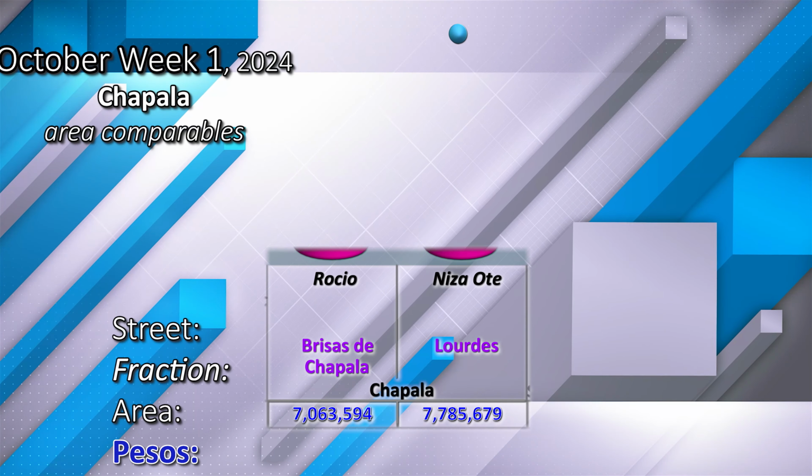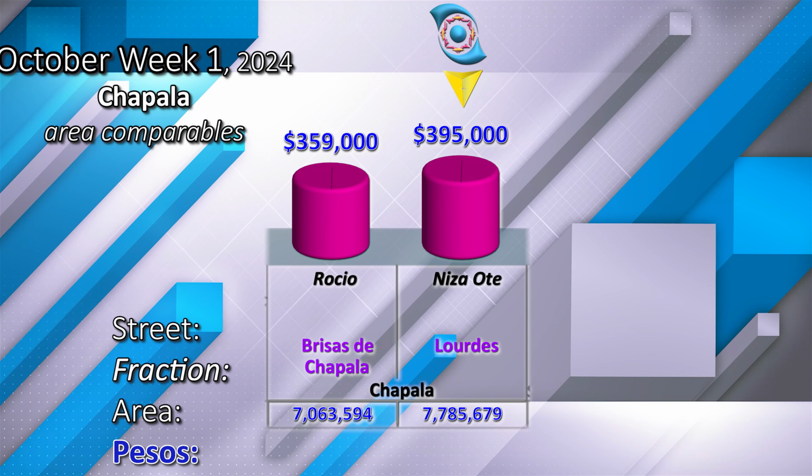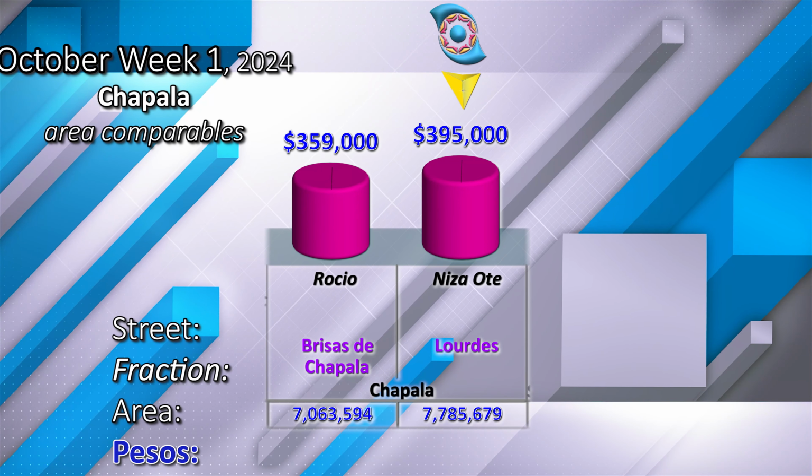Now, let's go review this 3-level building in Lourdes fraction, in Chapala. In Chapala, offer at 395,000 pesos. Lourdes. Covered off-street parking. At the ground level, 1 level open space, the kitchen with front-bar island, functional space with a simple decor, the dining space and living area, extended to the outdoor covered terrace through sliding glass doors.